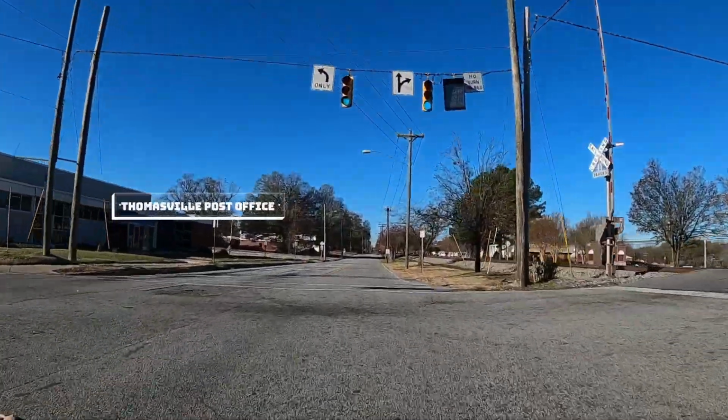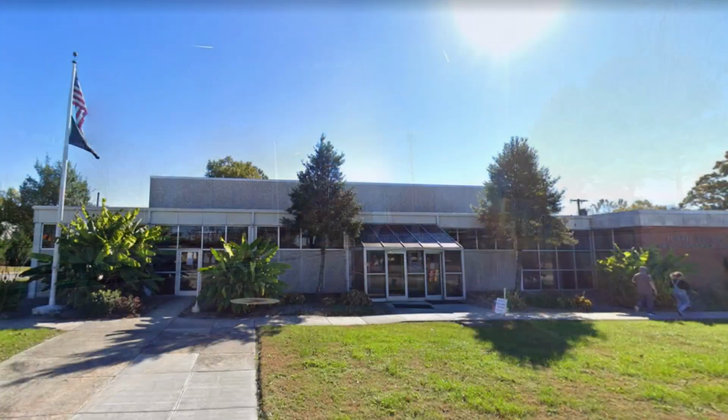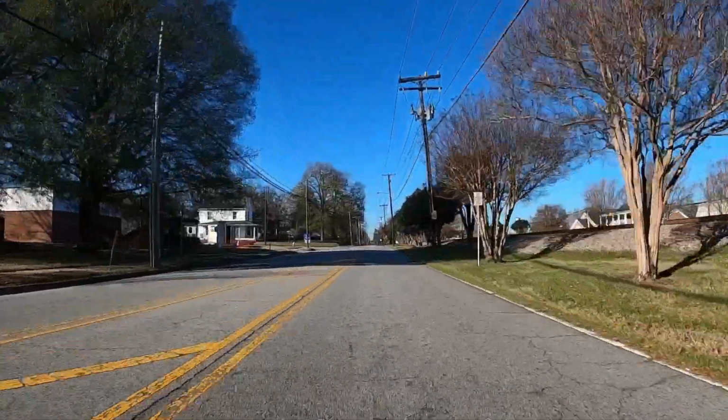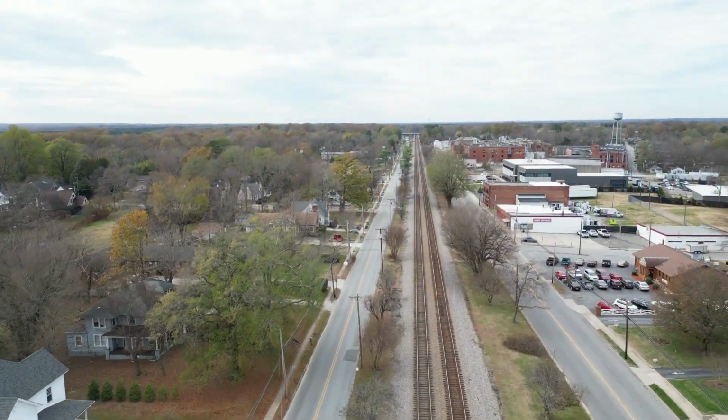As we go through this light here, you'll see the Thomasville Post Office here on the left, and then also our new ambulance service here. Not new, but they're adding on 3 bays to the existing ambulance service.